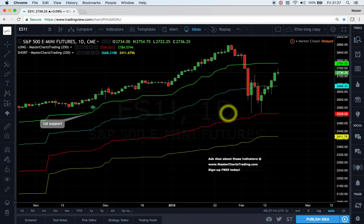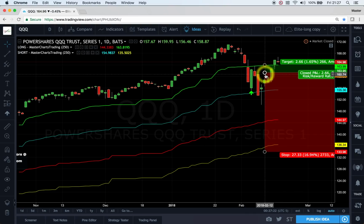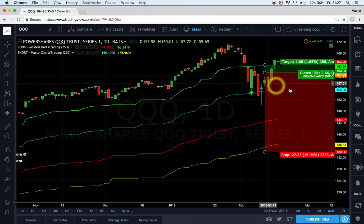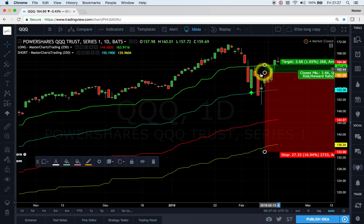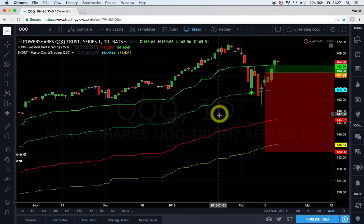So for example, here's QQQ. Again, fresh highs are quite close. And this is another alert I sent on the 6th of February, and it is actually also a complete trade in the sense that it went to the target. The target is pretty tight. I only have a target of one average true range.